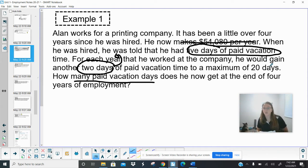Basically what that means is they won't let you accrue more than 20. If you reach 20 days, you won't earn any more until you use them up. And then they'll give you days until you reach 20 again. They basically do that just so that you can't accrue like 100 days and be like, sweet, I'm taking off 6 months. They try and keep it so that you can only accrue so much. So this is what he gets, 5 days to start with, in addition to 2 days for each year.